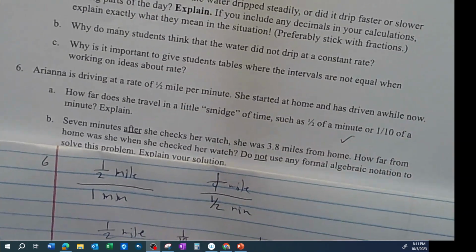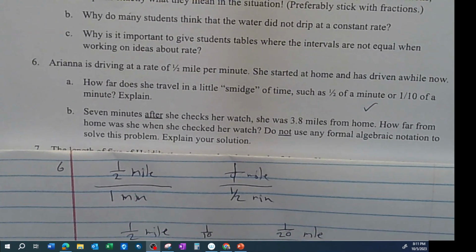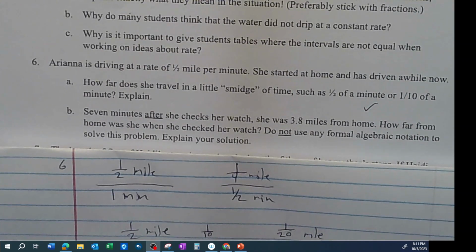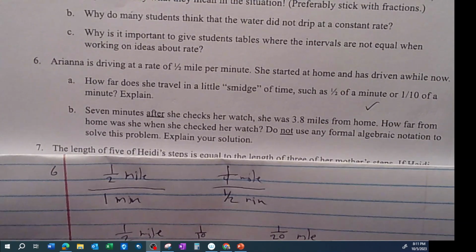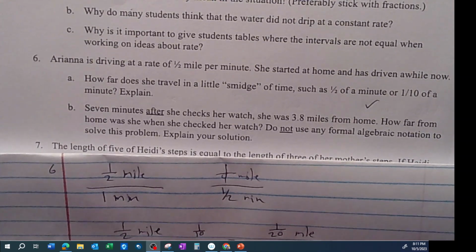So check. 7 minutes later, she checks her watch. She was 3.8 miles from home, and we want to know how long it had been. So how long has it been since she was home? If she's traveled 3.8 miles, I would look at it like this. We travel 1 minute per half mile, and then we've traveled through 3.8 miles.